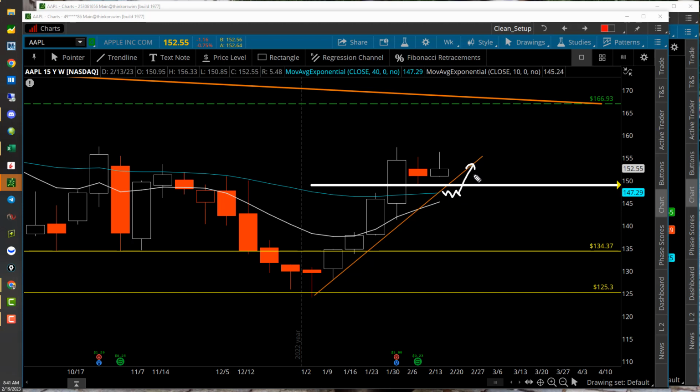Well, we didn't quite get there. As a matter of fact, Apple tried to move away from the market, and it only pulled about $2 back and forth, back and forth. We ended up at the same place that we were last week. So we'll see what Apple is going to do coming up in the next couple of days.